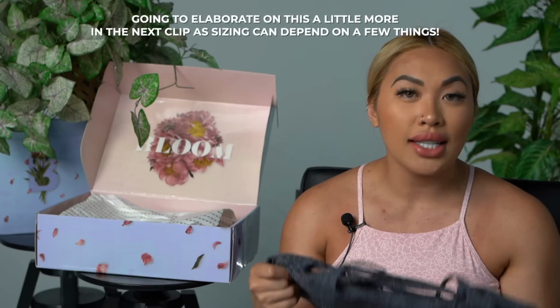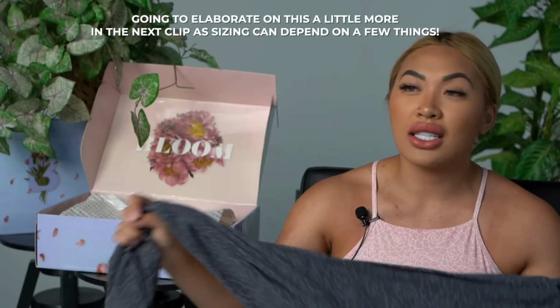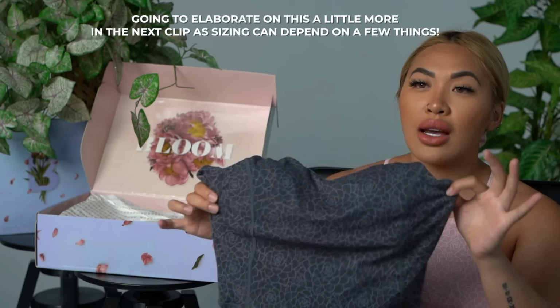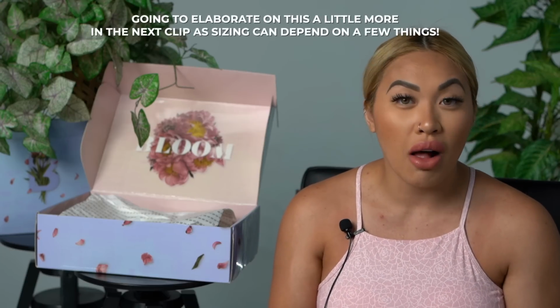My usual bra size is a large, but I am very, very happy with the medium, and I feel like definitely if I got a large, I would be pulling these pants up all the time, which is not the vibe. So medium is my true size, but I will report back to you guys over on Instagram in regards to how the small fits.